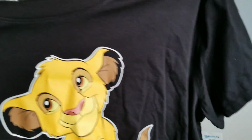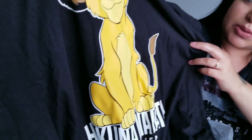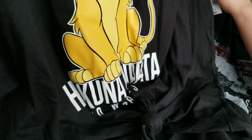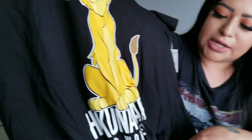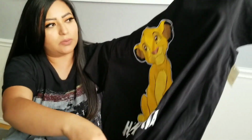Look at the shirt that I picked, you guys. This is a Lion King shirt, and I really love how this one looks so far. Ever since we saw the movie, I didn't think I was actually going to buy a shirt for this. So this was only $9.88. I really love this shirt, and I just think it's really comfortable.